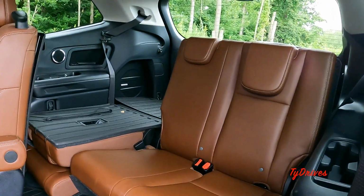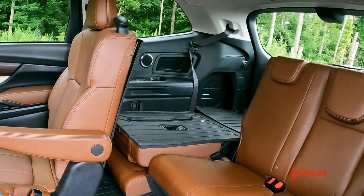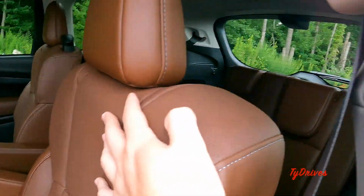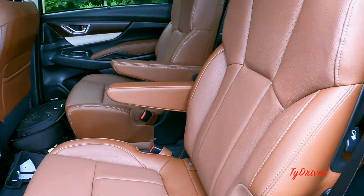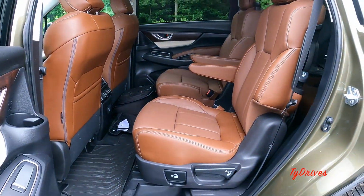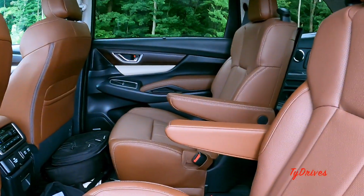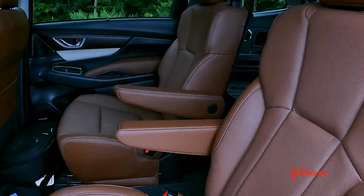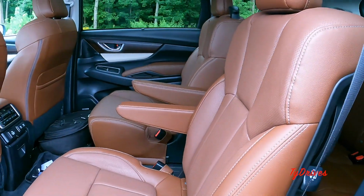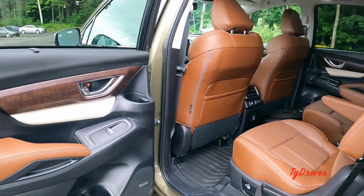Now, the Ascent will come in either a 7-passenger or 8-passenger. This particular one is obviously the 7-passenger, since we have the captain's chairs in the second row, or the bucket seats back here, which is pretty nice. Definitely the one I'd go for, especially if you have just a couple of kids and they could just slide in between the seats there, and there's no reason for folding the seats down or anything like that. It's just easier with the captain's chairs.